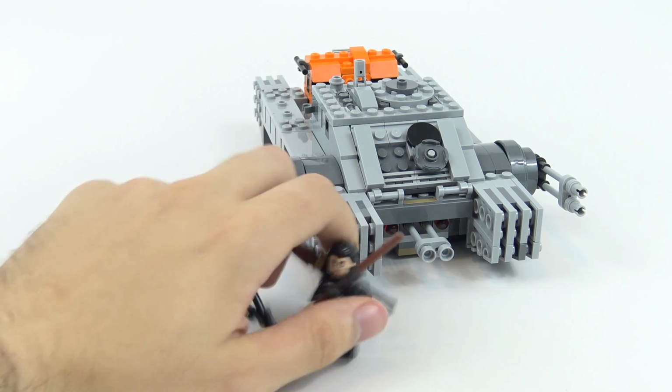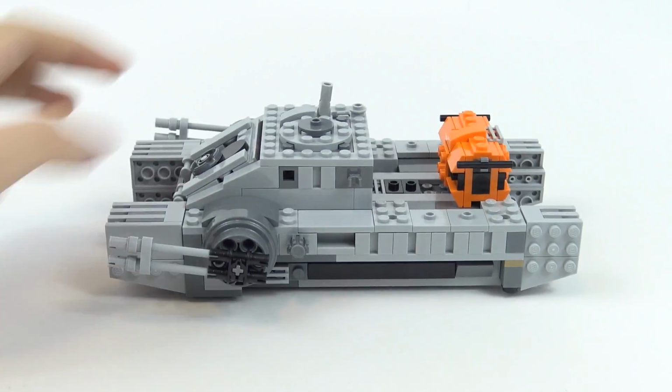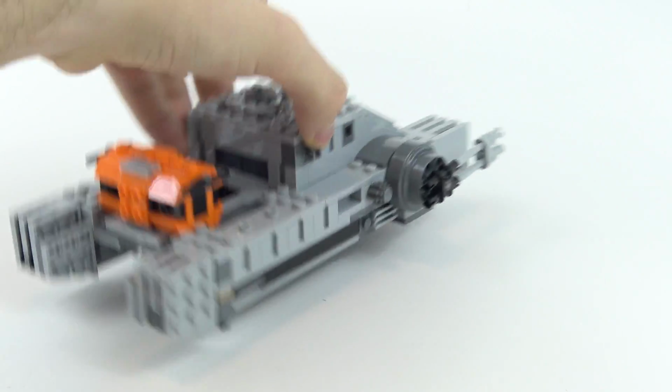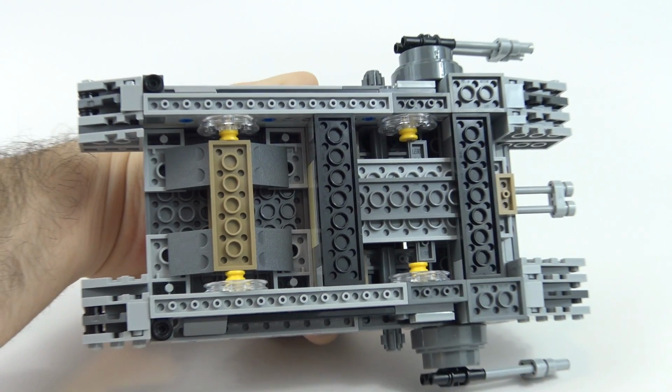So yeah, on to the actual hover tank. This is what it looks like. Let me just do it 360 degrees. And that's what it looks like underneath. Go ahead and zoom out a little bit.